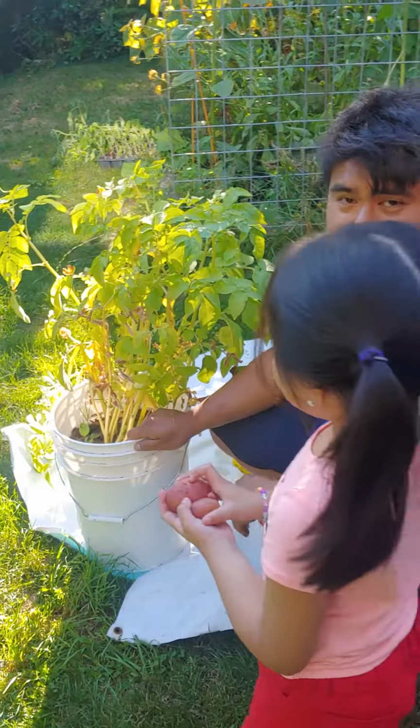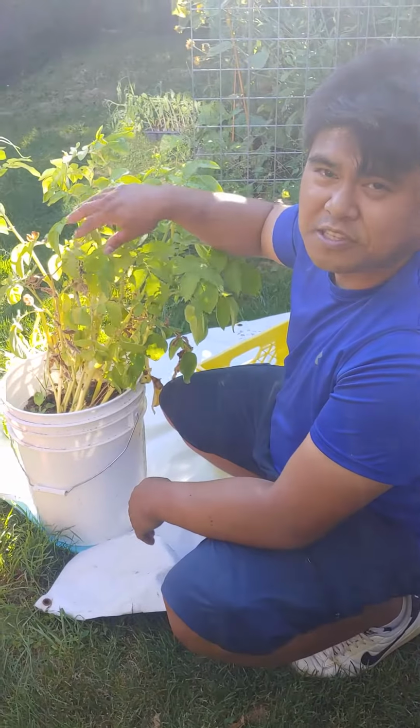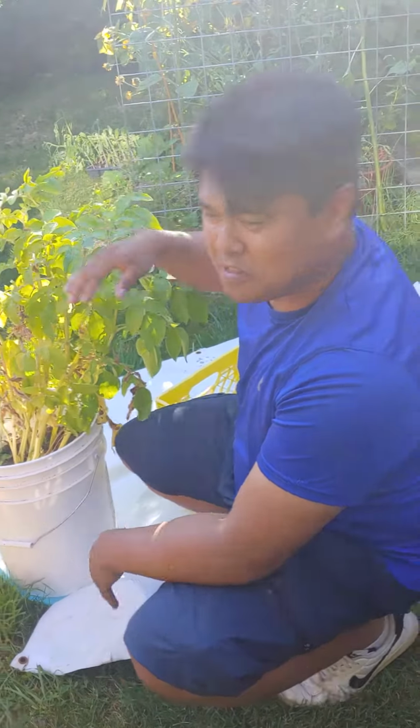I got my potatoes. The leaves look like they're about dying now. It's been about 3 months. Why don't we take a look at what's happening?